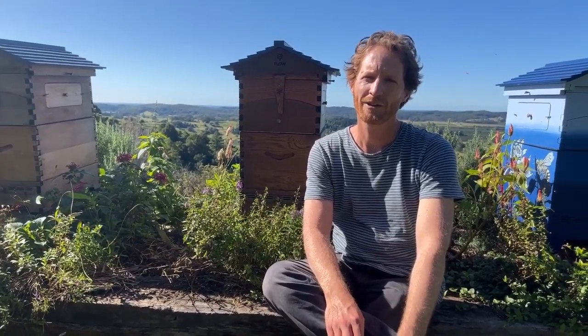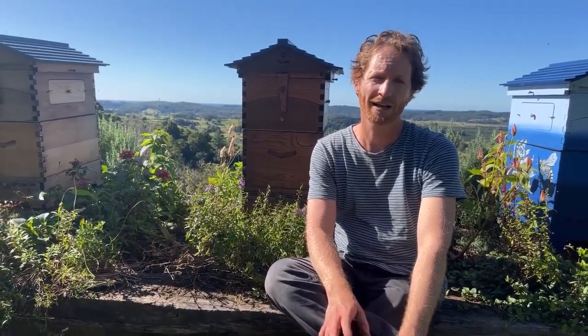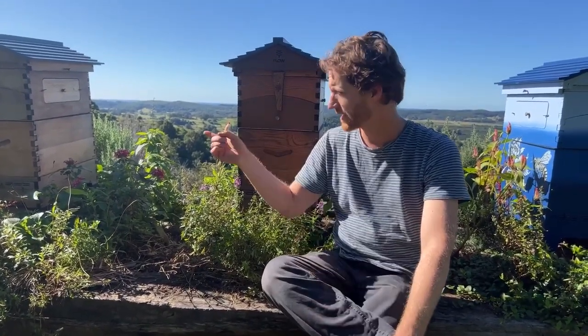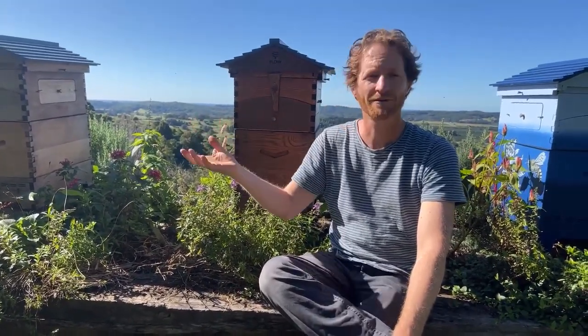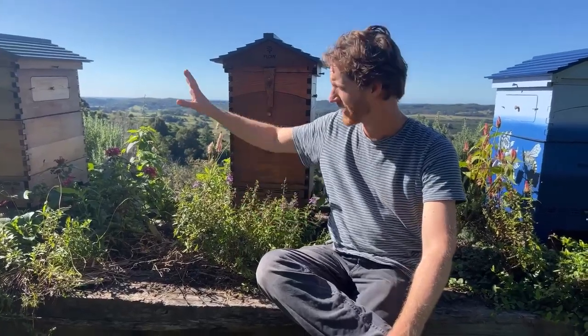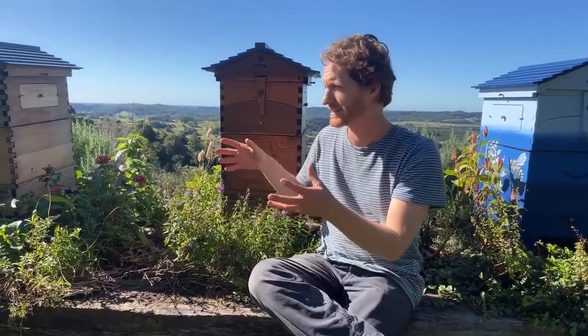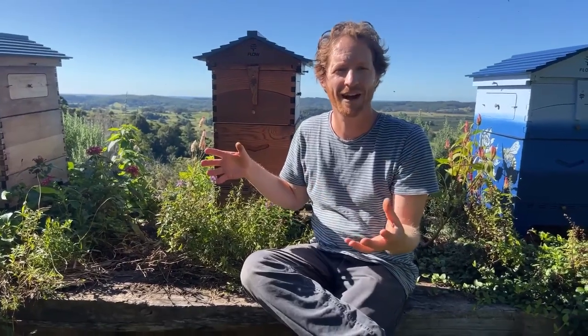But it's a good idea to keep track, especially if you are moving things around. So if you do have an outbreak of AFB or EFB, for instance, you can know where that equipment was shared to. Flow hives are great in the regard that you can just keep the equipment with that hive. You're not taking all of the boxes off the top, going to a processing shed and trying to bring them all back to the same hive, which almost never happens.